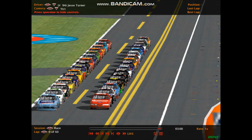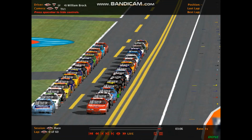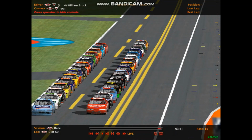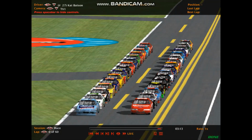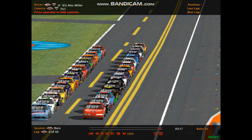Next up, he's number 94, Jesse Turner, in a Sunoco Ultra Oldsmobile, car 94. And number 66 car, Ryan Bromers, is alongside. Next row down, he's number 4, William Brock in the Kodak Film Chevrolet, and Kat Batson, who won at Darlington, the McDonald's Ford, car 27.